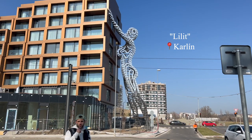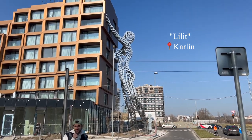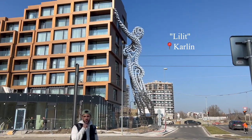I don't really know where to start with this one. So why don't I do a few drone shots first? You can see it. And then you'll come back and I'll tell you a little bit about it.